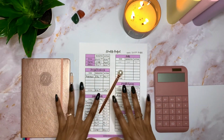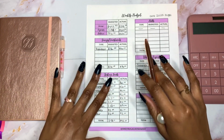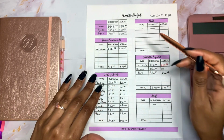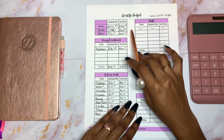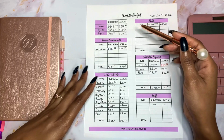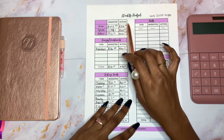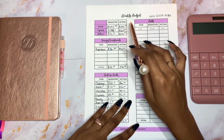So let's go ahead and get into this weekly budget. All right, you guys, if you did not see this weekly budget that I uploaded last week, then I will link it above in the cards. If you did see that video, then you'll know the whole backstory behind my budgeted income and my actual. My actual income, which is what I have left over from my monthly paycheck, was $298.73. That's what I actually had left over in my checking account. So this is what I was working with.